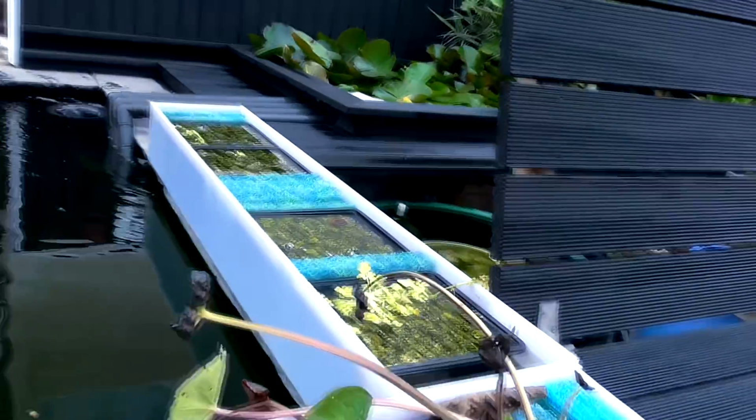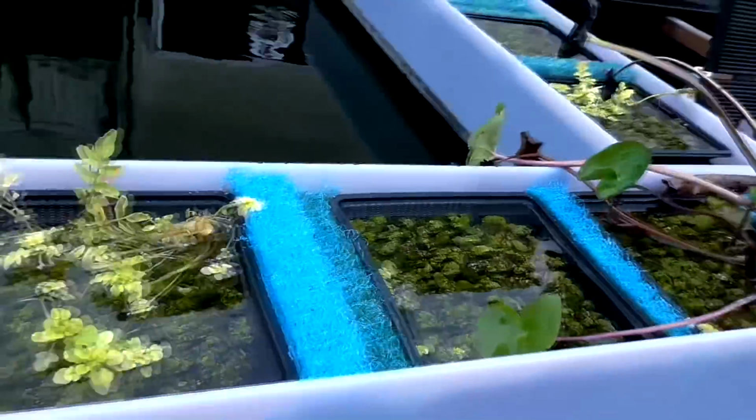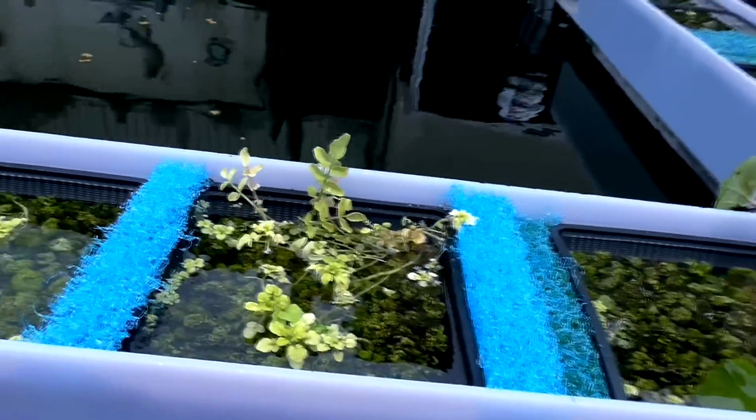I mean, it's not the prettiest thing on the side of the pond, and if it had had a load of cress growing out of it, I'd have been well happy with it. But the fact that cress isn't growing, that's going to be going.